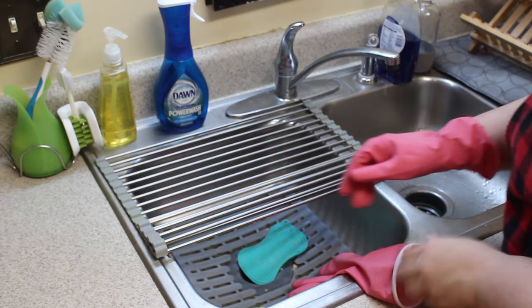Okay, we're going to start by taking everything off the sink area. Some of this stuff might not be coming back. We'll see what makes sense and what doesn't. Don't you love all my fruit flies flying around?